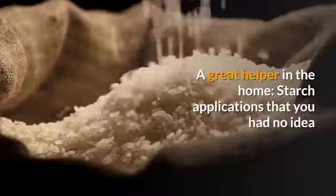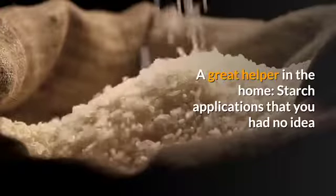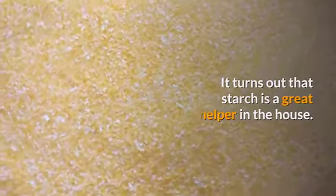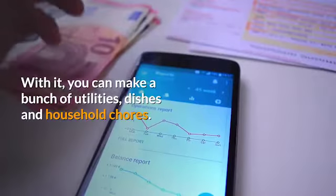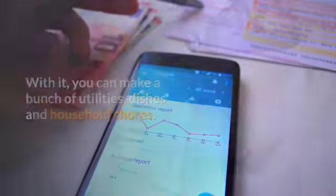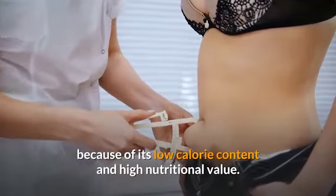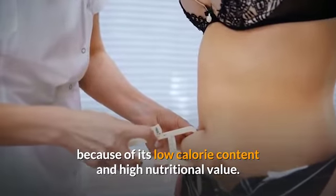A great helper in the home, starch applications that you had no idea. It turns out that starch is a great helper in the house. With it, you can make a bunch of utilities, dishes and household chores. The benefits of starch are also highly praised by nutritionists because of its low calorie content and high nutritional value. But that is far from all.